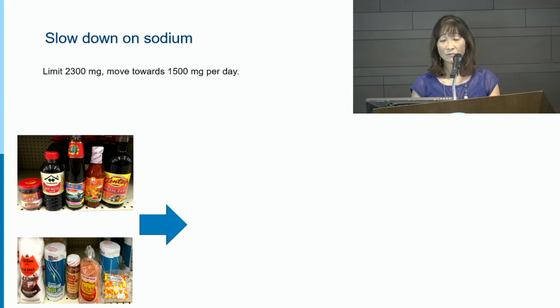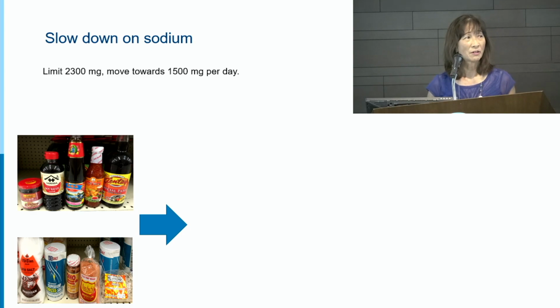Sodium is really hard to monitor, right? Because it's hidden in so many things. These are just some samples, the sauces and whatnot. The guideline is generally 2,300 milligrams a day, which is about a teaspoon of salt. But with people 50 and older, or who have diabetes or high blood pressure or kidney disease, the guidelines drop down closer to 1,500. For some of you that might seem like a lot, for some of you it might not seem very much. But a good guide is to maybe target 500 milligrams a meal.